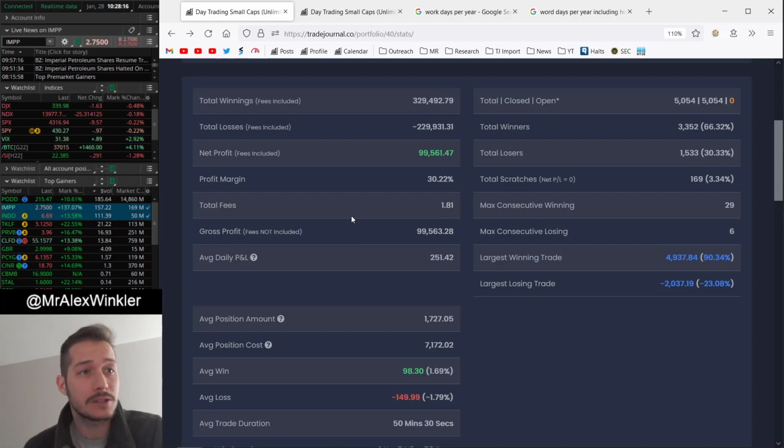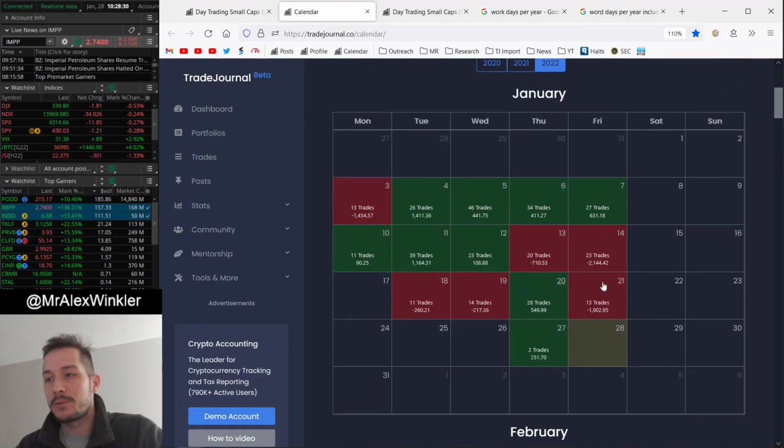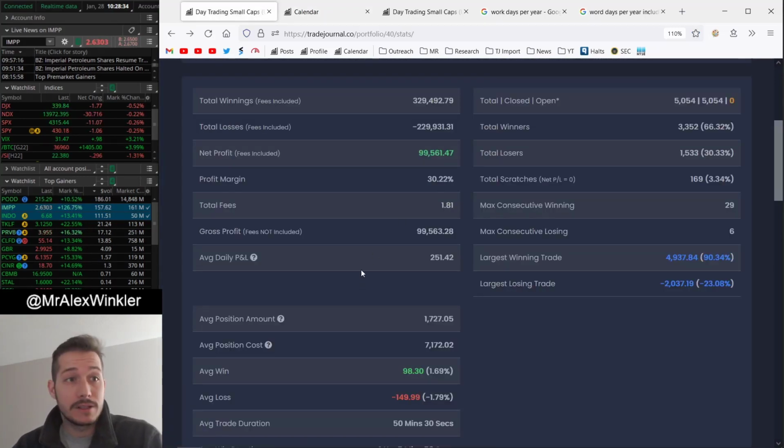These trade journal stats only count days that I actually trade. And as you can see in my portfolio, which we'll talk about in a second, I don't trade weekends. And obviously I don't trade holidays. So this is only counting those specific 250 days, minus maybe a few days that I actually take off as well. I don't take a lot of days off, but maybe keep that in mind.